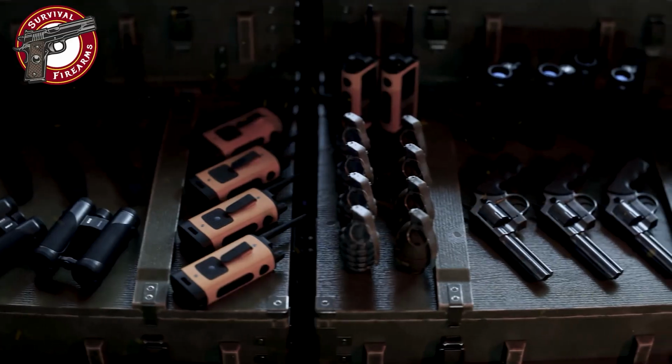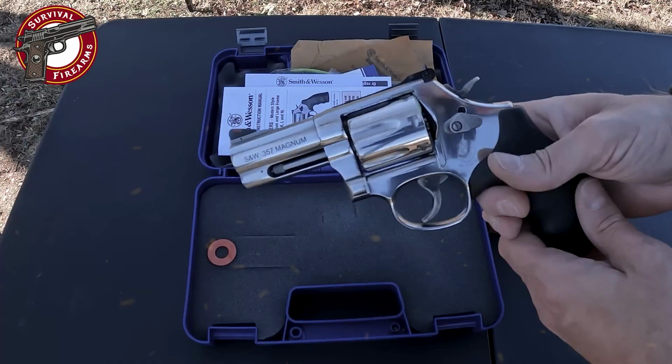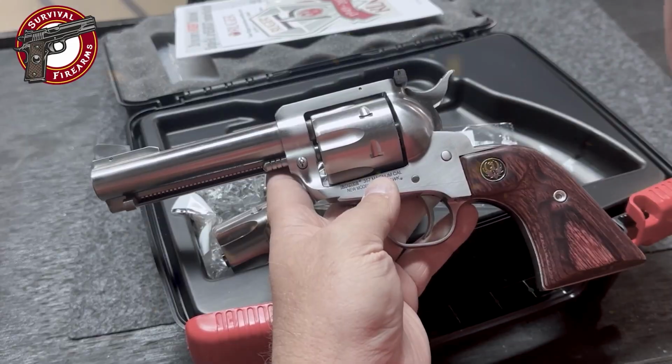Whether you own one of these or you're still hunting one down, you now know why they're worth keeping. Because in a world of change, these are the wheel guns that never lose their place.